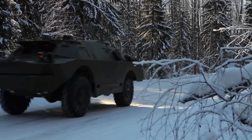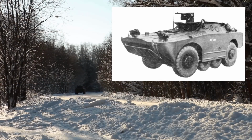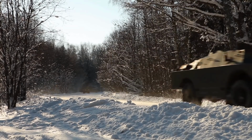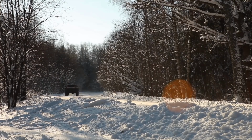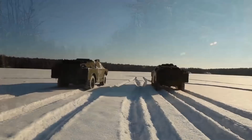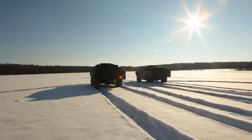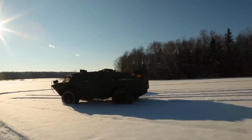So, the first BRDM vehicle, the BRDM-1, entered service in the Soviet Army in 1957. It had been accepted for use by the military that year and was very quickly put into production during the Cold War era. The primary focus was to get as many of these vehicles made as possible to allow for a forward scouting reconnaissance element for Soviet armored brigades back in that time period.